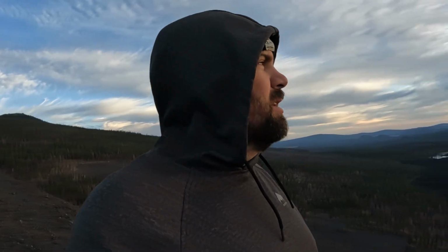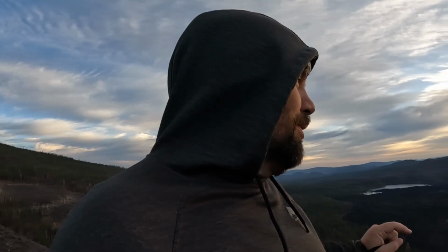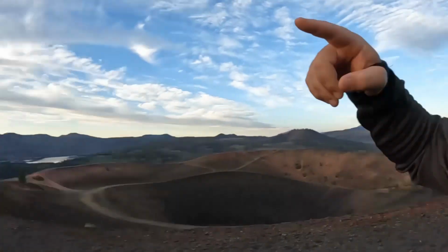Man, there's nothing like getting up before the sunrise, hiking up on top of a volcano, setting up a camera for a time lapse, only to get a cloudy sunrise. Kimberly's cold. It's kind of chilly up here. I put my hoodie back on too. We're gonna walk around the rim of this thing. I'll show you the view in it and out here.